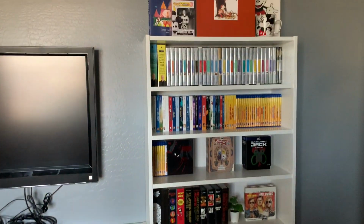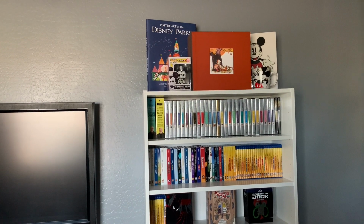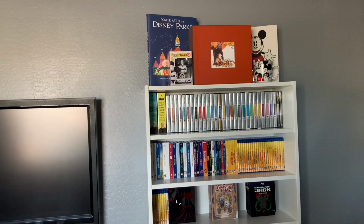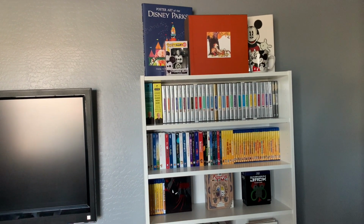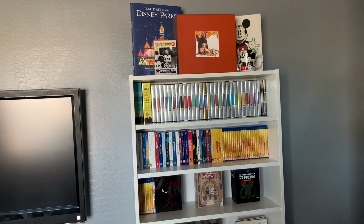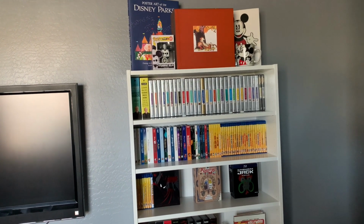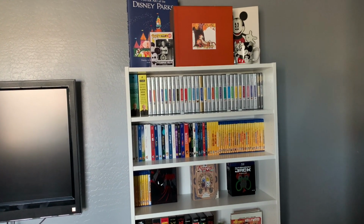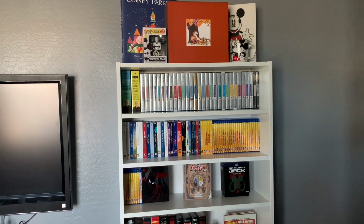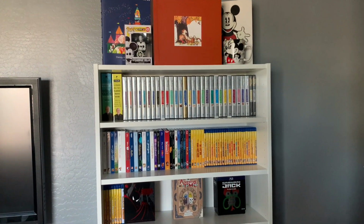Moving over to the next big shelf here. On top, we have some books, including some Disney books, and then my beloved Calvin and Hobbes, the hardback edition box set of that. My favorite comic of all time, easily. And then I'm not a pop collector, but I do have the Steamboat Willie and then a Mickey Mouse mug.